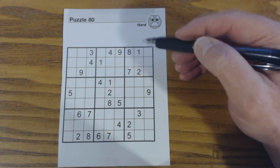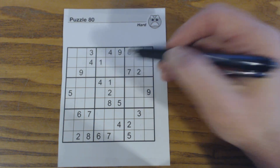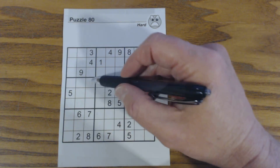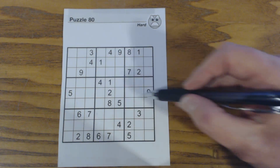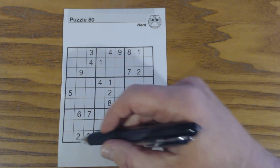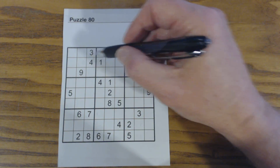All right, let's move on. Doesn't look like we can solve anything there, but we did find some twins. We'll remember those 2, 7 twins. Okay, 2, 2, 2, 2, 2, 2.